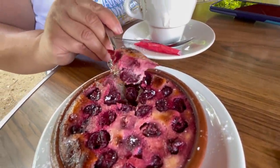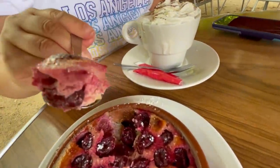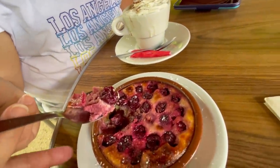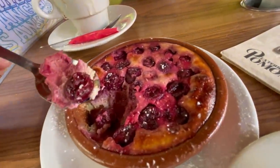So all of the desserts are homemade here, babe. That looks really good. Good pieces of cherry in there. There's a lot of cherry. Cherries are a little bit tart, but the dessert's a little sweet. The taste, not quite like a custard. It's almost like a soft cake.